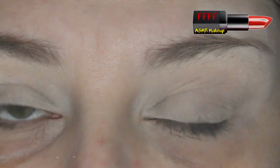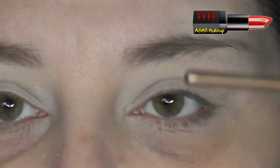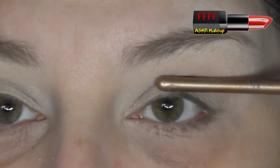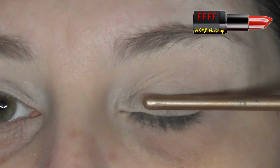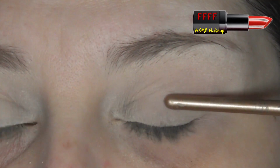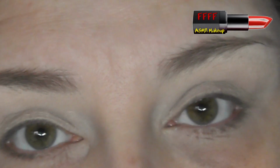Right. Now, when I look straight ahead, you can see all of my mobile lid from inner corner all the way across to the outside. So I don't have hooded lids. I do have deep set eyes, however. So if I just pop my brush here and then close the eye, you can see I've got an equal amount of lid, if not more, that disappears back into the crease.